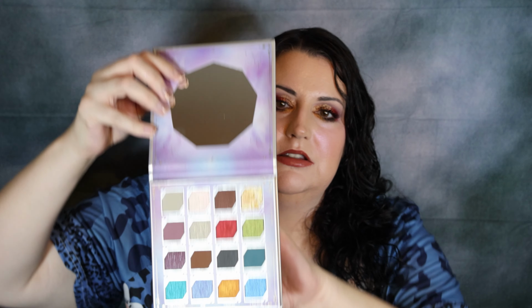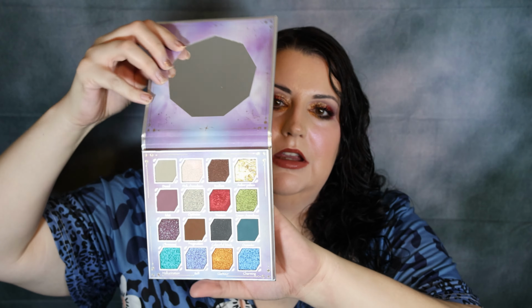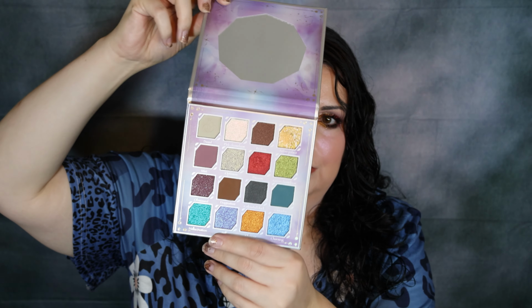And again, this was the Oden's Eye Norns eyeshadow palette. And here's the inside. And yeah, just a beautiful, beautiful palette. I do want to use this palette again. Like, y'all know, those blue green shades in this palette are calling me. So I do want to use it again.